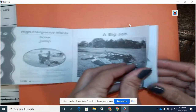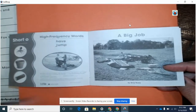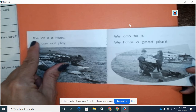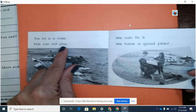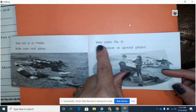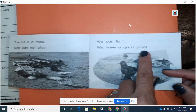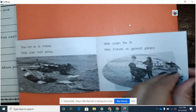A Big Job. And here are the high frequency words, have and jump, which are both in our spelling list this week. The lot is a mess. Kids cannot play. Oh, so that's where they normally play. We can fix it. We have a good plan! There's some feeling to be said there.